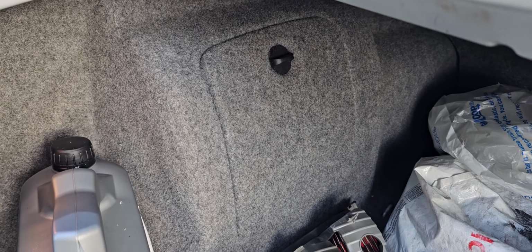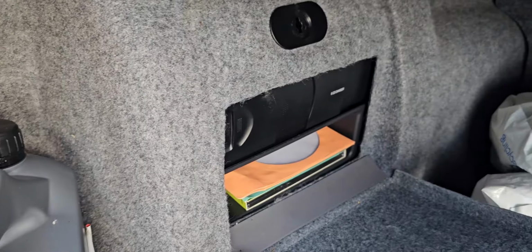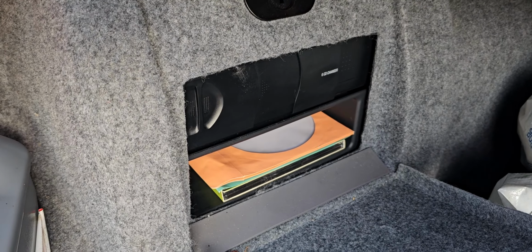And as an added bonus, this is the thing I love about these old cars, you always have these little quirky features. You have a 6 CD player.